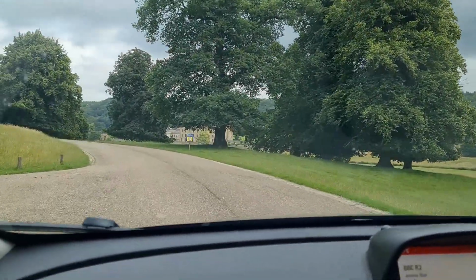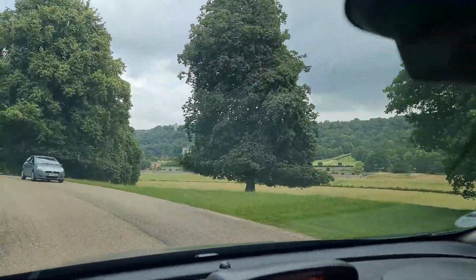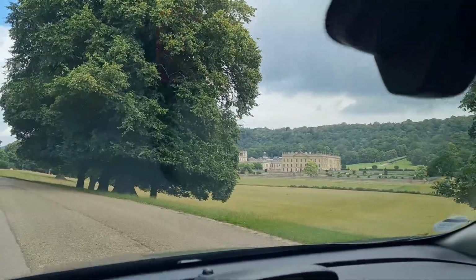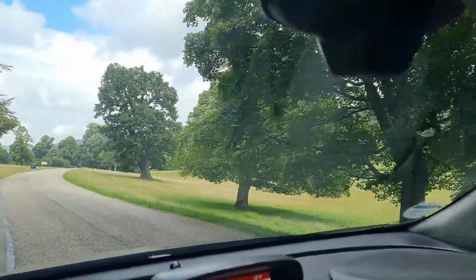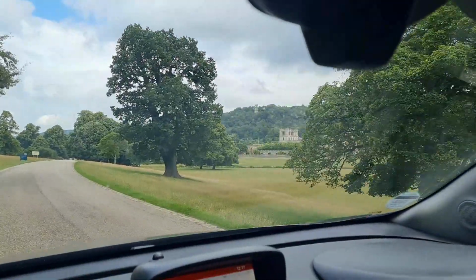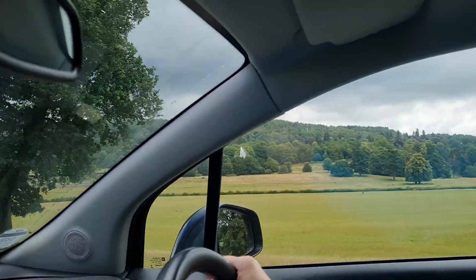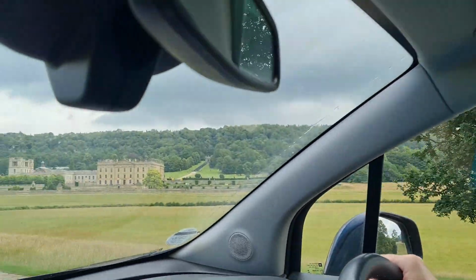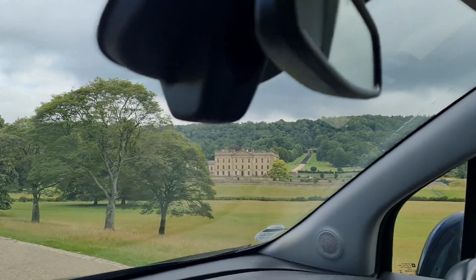So you're just going to get your first glimpse of the beautiful Chatsworth House there through the trees. All the window frames on the front of the house are actually painted in gold leaf. They look absolutely stunning on a sunny day. And just at the back there you might get a glimpse of the Emperor Fountain through the trees. Yeah, what a magnificent place.